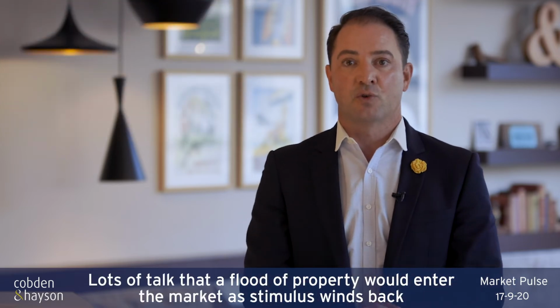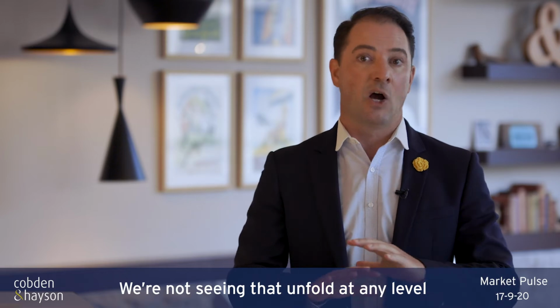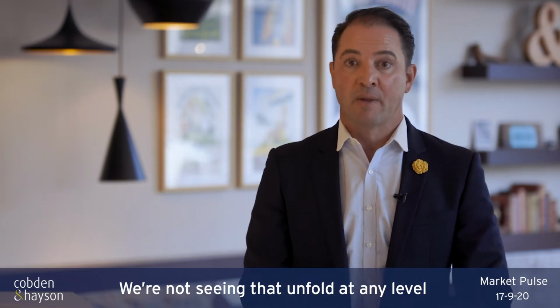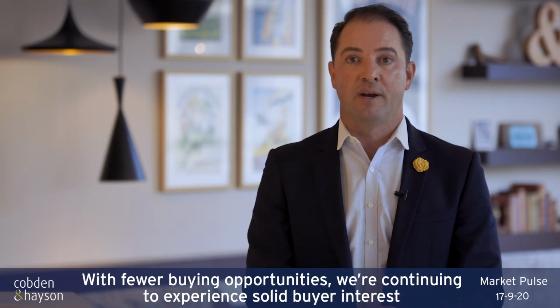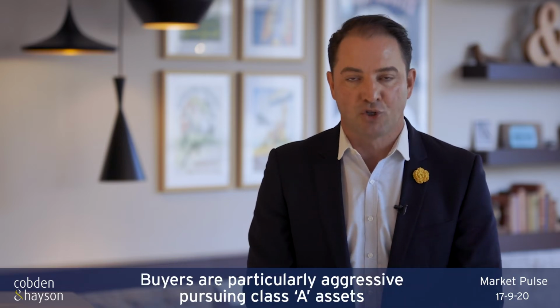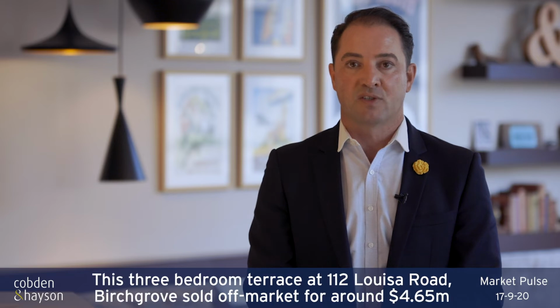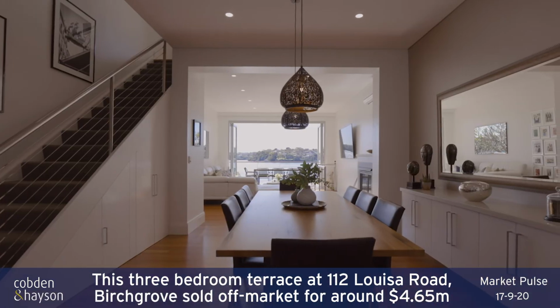Now, many people were suggesting that as government stimulus is reduced through September, we'd see a flood of property coming onto the market, but we're not seeing that at any price point whatsoever. As a result, we're actually seeing increased buyer demand per property being listed, as many buyers are flocking and aggressively pursuing Class A assets.